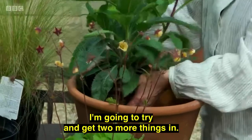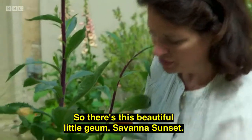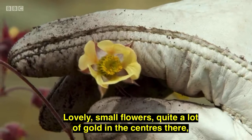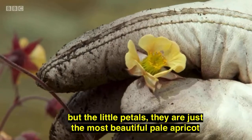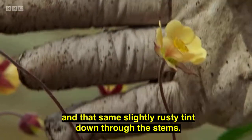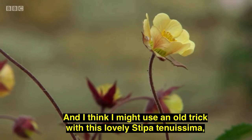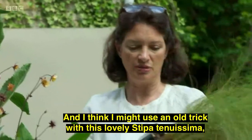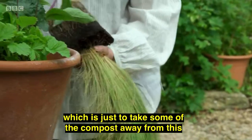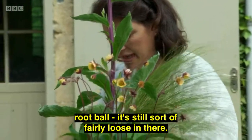Now, I'm going to try and get two more things in. Where there's a will, there's a way. So there's this beautiful little geum, Savannah Sunset, lovely, small flowers, quite a lot of gold in the centres there, but the little petals, they are just the most beautiful pale apricot. And that same slightly rusty tint down through the stems. And I think I might use an old trick with this lovely Stipa tenuissima, which is just to take some of the compost away from this root ball. It's still sort of fairly loose in there.